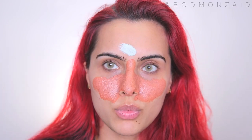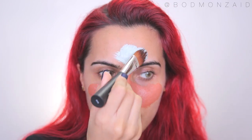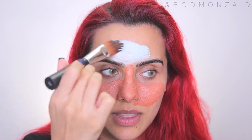So the thing that I love about these masks is that when you put them on and you take them off, whatever, you wash it off, it leaves your skin feeling so smooth and soft. It just feels like all the imperfections have been pulled out of your skin, which kind of makes sense because you're targeting the areas of your skin that you need to.